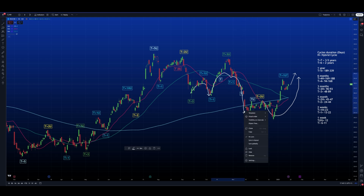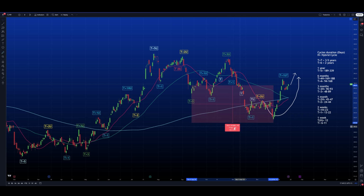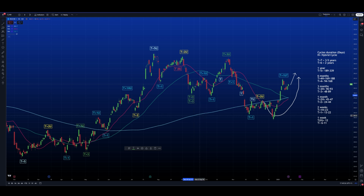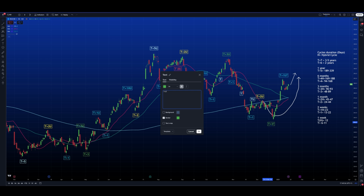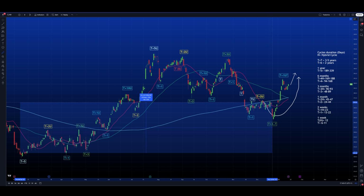So I remove these arrows, and for sure we have the closing of a T plus 3. This close was after 71 bars, so for sure we have a T plus 3 in place, because the push and also the time here is already sufficient to say this is a T plus 3. But we can have even more than a T plus 3. We can have even a T plus 4, or even what? Eventually we can have a T plus 5. Because this cycle here, from this low to this low, was made of 219 bars, or 219 days.